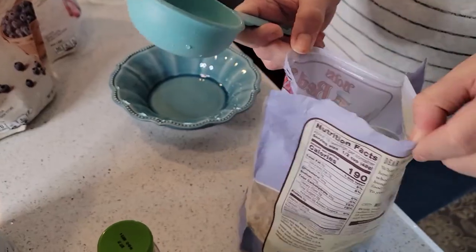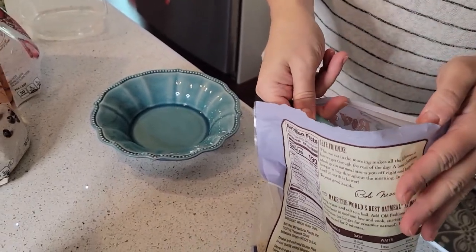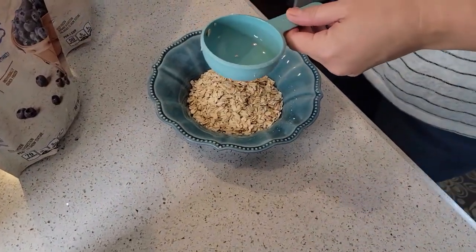A little behavior tip that I have for you is if you're working on your portion sizes, you can just keep your measuring cup in the bag with the oatmeal, because then you don't have that extra step in the morning, especially if you've got kids and you've got to get ready. It just makes things a lot easier. They're going to have some too. So you're just going to get your 1/2 cup of oatmeal and pour that right on in.